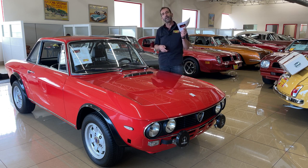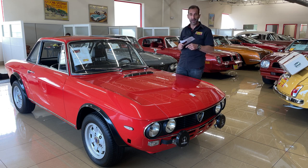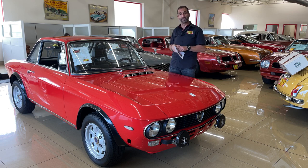Anyway, call us 301-816-1000. We'll tell you all about this Lancia 1.3 S, right? With a 5-speed, not a 4-speed, which is even better.